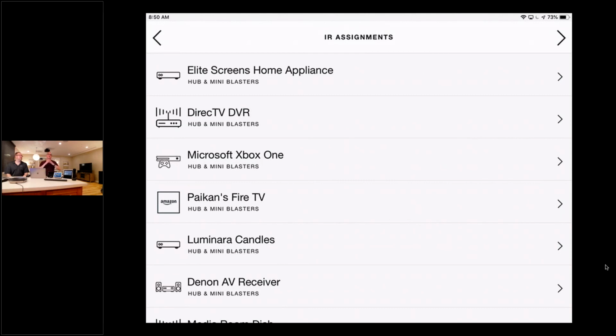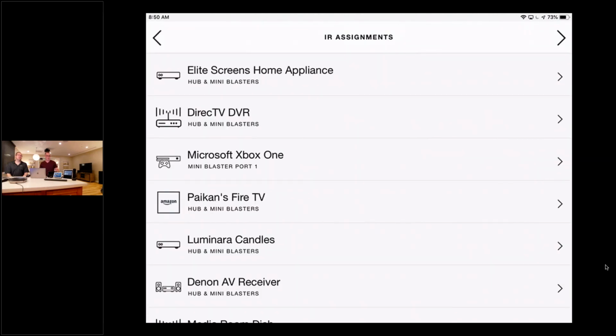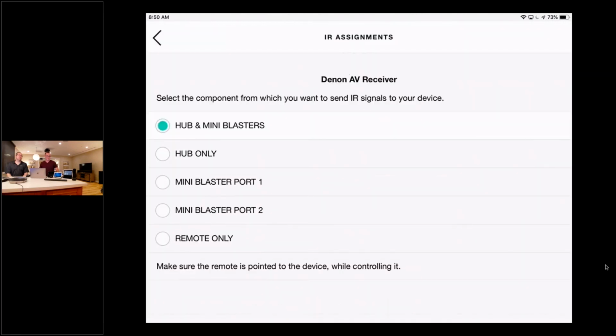Again, the remote, we can't stress enough, that's your last resort, because the customer has to aim it. As Brett mentioned, you can't wake it up with voice or Google routines or your app. So you want to avoid that whenever possible. Now, if you want to assign a device, or maybe you want to assign a specific port, because maybe you have 2 same devices connected on the same stack, you can actually go in and assign a port. Or maybe you don't want to flood the Xbox with additional IR commands from different devices. I can associate it to port 1 or port 2, or in that other example, assign it to the remote as an option as well.